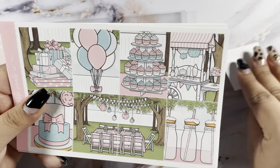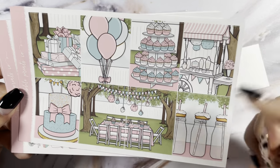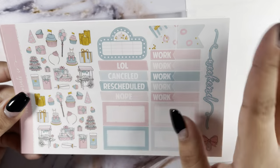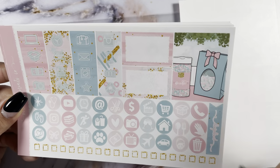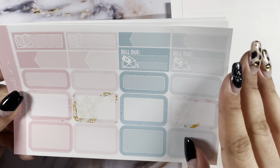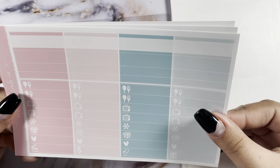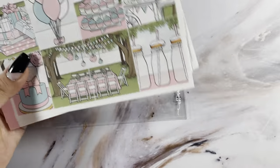So that's the freebie. So here are the full boxes. This is super cute. Then I love the deco and how tiny it is. Then an extra box here. The functional rounded boxes, patterns, little things, ombre heart checklist, and then the bottom washi. So that is Cupcake.